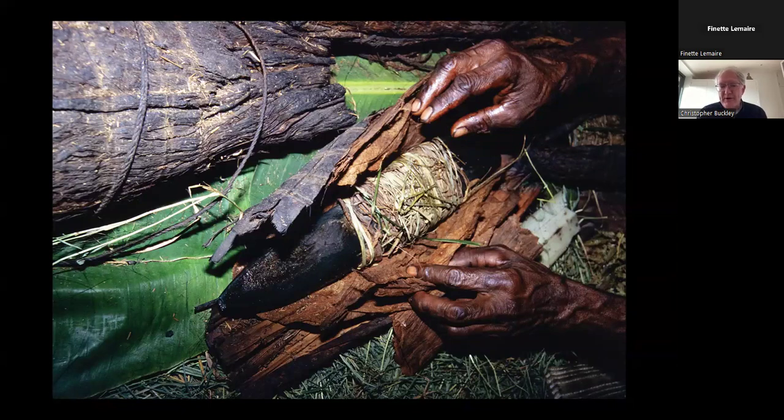And this stone here, in its bark fiber wrappings, has dozens or perhaps 100 of these bands, and each grass fiber wrapping represents one ceremony. So this stone has probably been in use for 100 years or more.